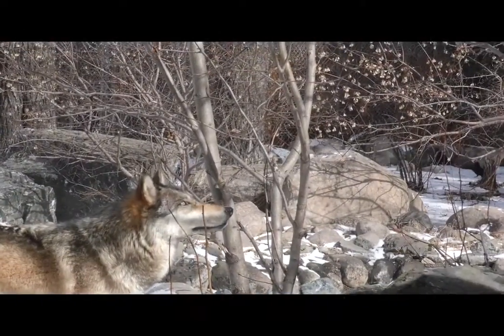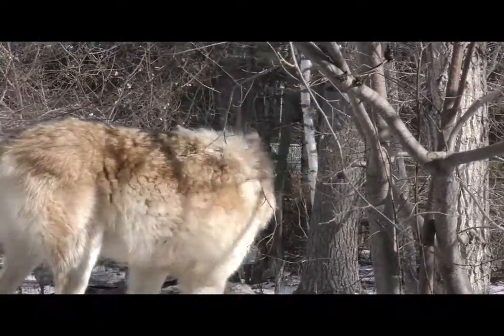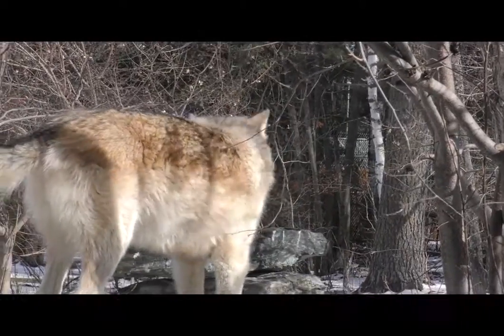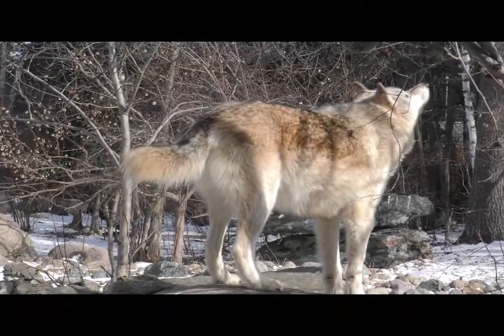Red squirrels are the dominant squirrel here. They do chatter a lot. They're very noisy, and in combination with ravens and red squirrels there's a lot of noise going on. And this happened to be filmed from the inside of the building.